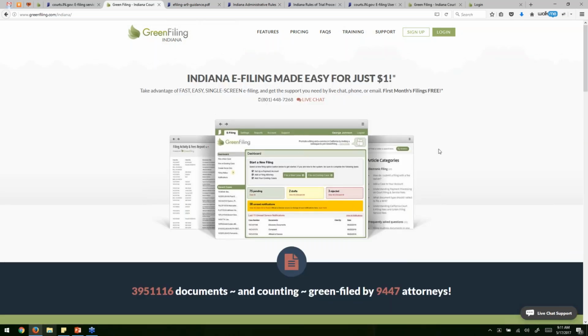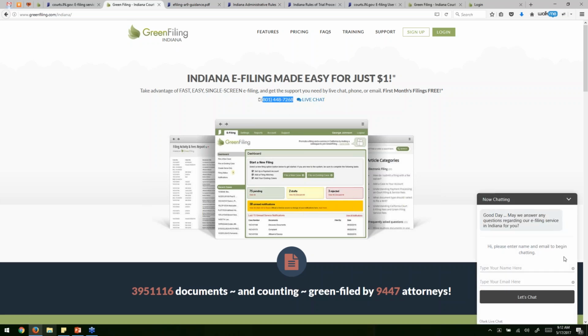The things that I'll specifically mention today is that we do believe we are the fastest, easiest e-filing service in Indiana. It's a single screen application that just dynamically updates to collect the information we need in order to submit your filing to the court. And we provide 24/7 support by phone, by live chat, and by email. And you'll see our phone number is right here in the middle of the screen, nice and easy to find. The live chat is always available in the lower right-hand corner of the screen. And then the service is just $1 per filing submission. You can file multiple documents in a single submission as long as they are on the same case.